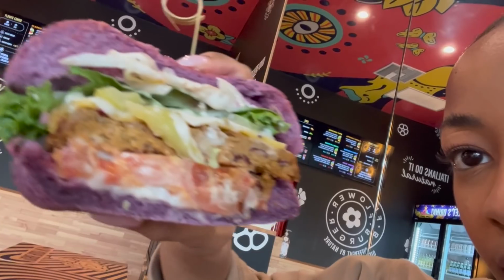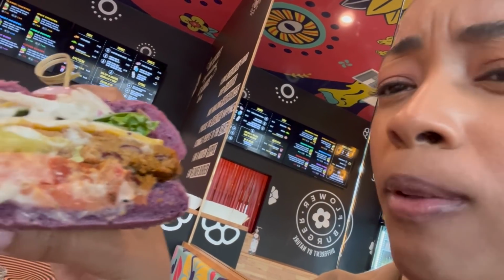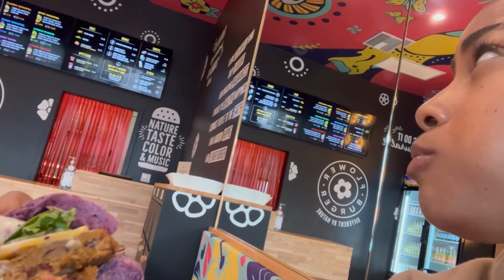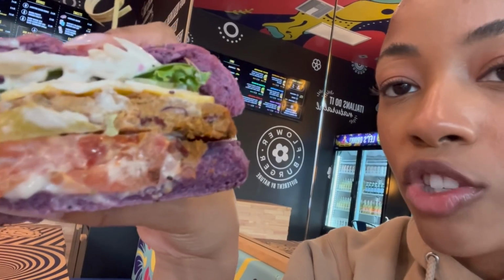Now I'm gonna try the Flour Burger. Look at that, you guys. That is the one and not the two, okay? You guys, this is my new favorite place. If you're in LA and you visit LA, you gotta come try this. Get the Flour Burger or the Jungle Burger.